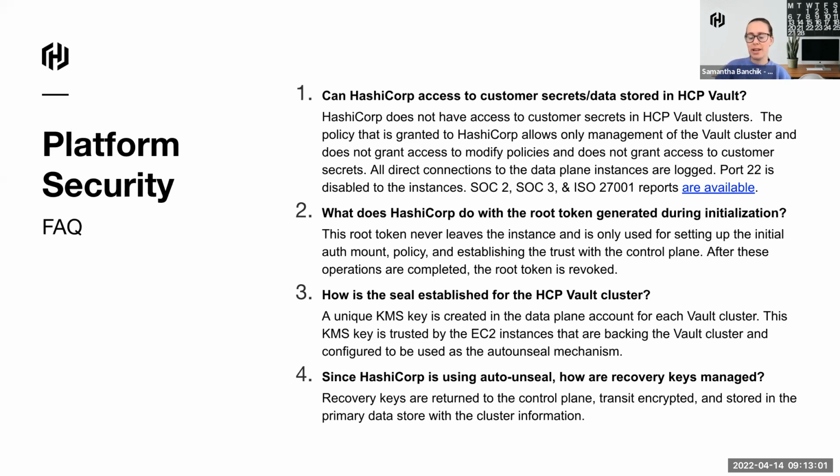The top level namespace on HCP Vault clusters, rather than being root, is actually the admin namespace. We're potentially thinking of changing this in the future, but that may be something that you might want to think about when it comes to migrating over to the cloud. That may be of a concern. There might need to be some namespace changes there.